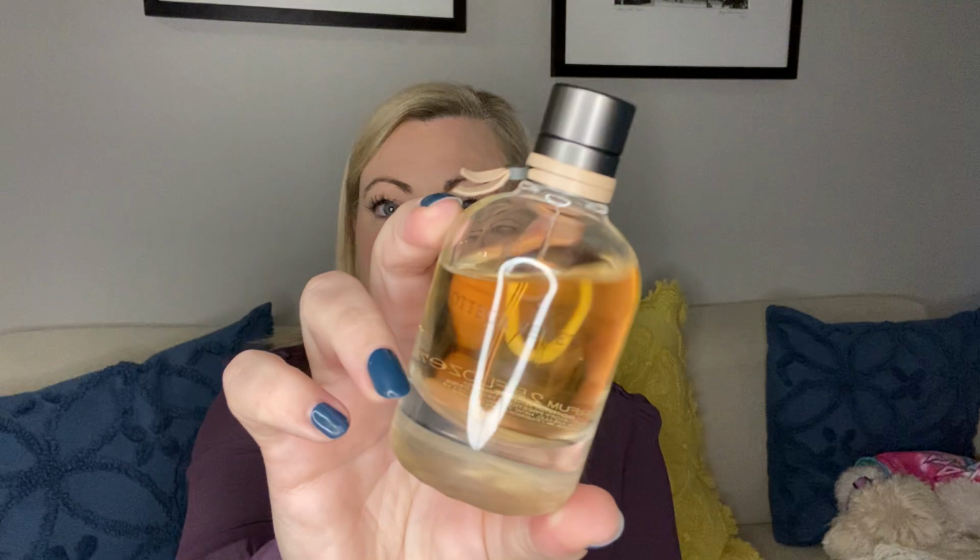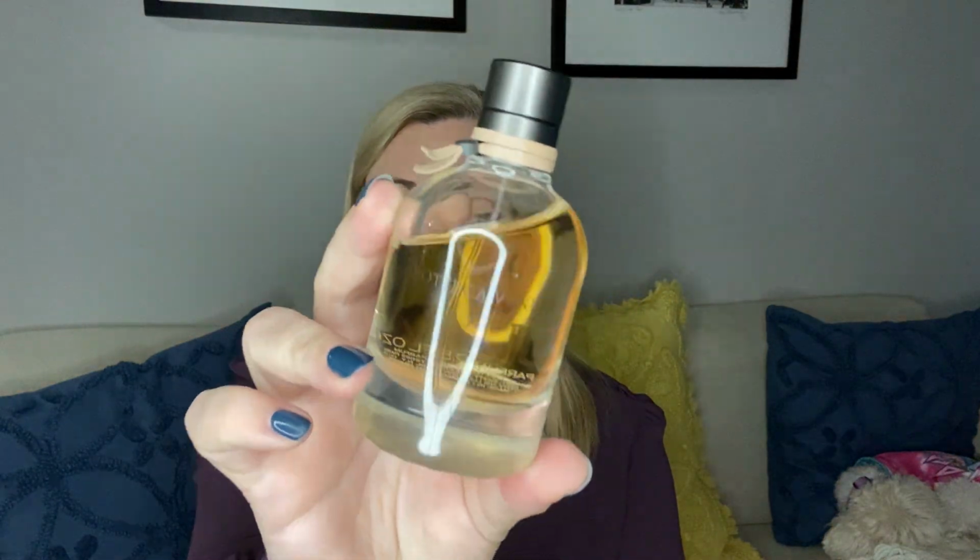This one, oh my goodness. This I get a ton of compliments on. This is Bottega Veneta. This is the original EDP. This is a leather fragrance. I do not typically like leather fragrances. I cannot stand Tom Ford, cannot stand anything with leather in it. But this is supposed to be the leather from their handbags. They're woven handbags, which I love.